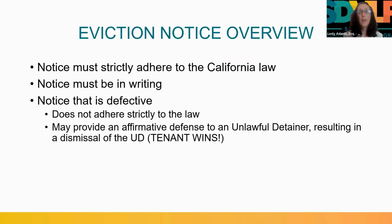So within the eviction overview was the eviction notice. This is the eviction notice overview. So eviction notices must strictly adhere to California law, must be in writing, and if it is defective, meaning it doesn't adhere to California law, it may provide an affirmative defense.